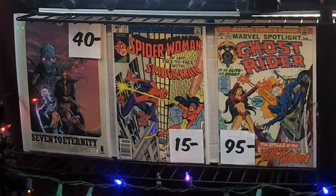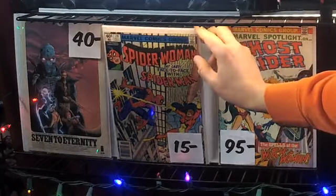So a lower print run copy of this book. White cover, phenomenal looking book. Have Lou Correa for B2. Nice. Thank you, Lou.